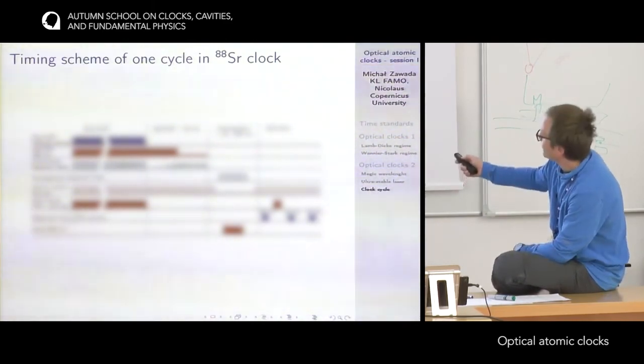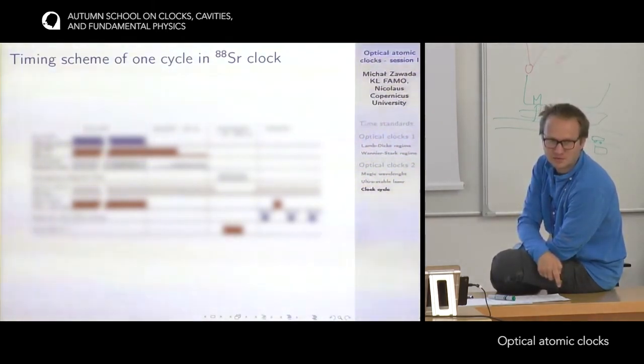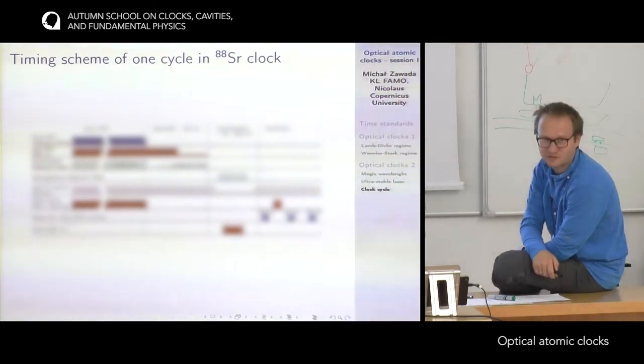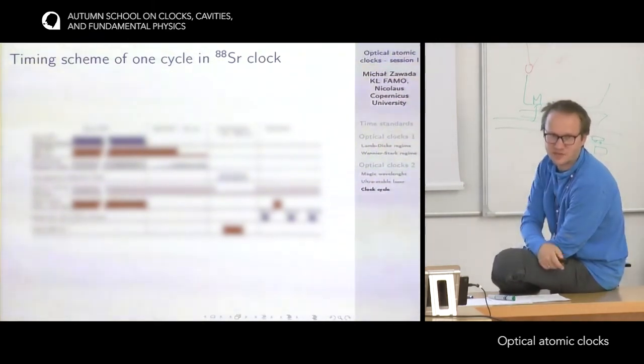And then you check with the detection if any of your atoms were excited. So it's not really making a usual spectroscopy. You just shine on the atom. We just call it interrogation. We ask the atoms if we are at the correct frequency. And then check with detection if any of the atoms get excited because of that interrogation.